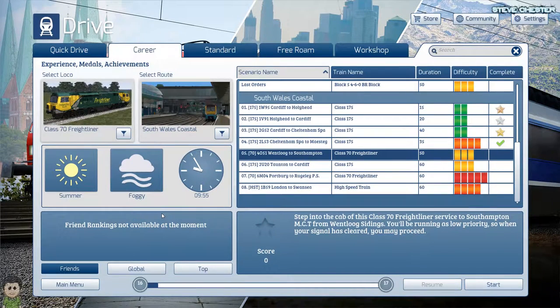And we're back. We're back in Train Sim. We're back, and this time we're going to go straight to it. And we're going a bit loco. We're on a South Wales coastal map. We're going from Wentloog to Southampton, although obviously you won't do the whole of the journey.